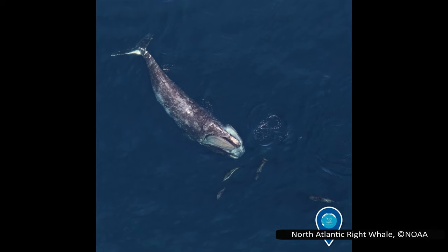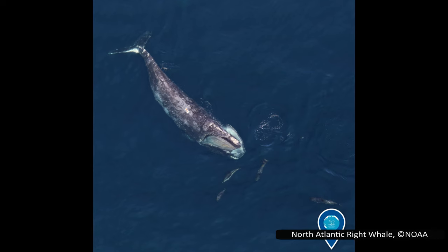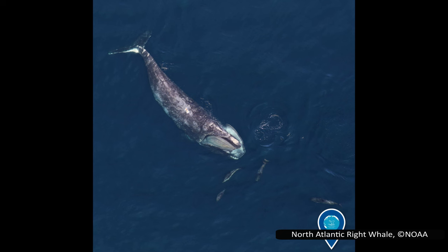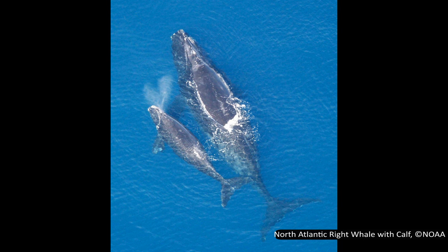They reach lengths of 16 meters or 52 feet and weigh up to 70,000 kilograms or 150,000 pounds. They are believed to live over 70 years and may live longer than 100 years. They start breeding once they are 8 or 9 and can have one calf every 3 to 4 years. Since hunting is banned, their largest threat is accidental deaths from being hit by ships. They're typically docile, prefer to stay near the coastlines, and feed near the surface of the water.